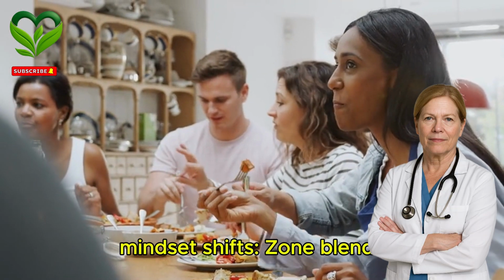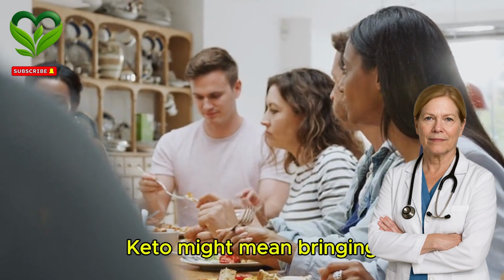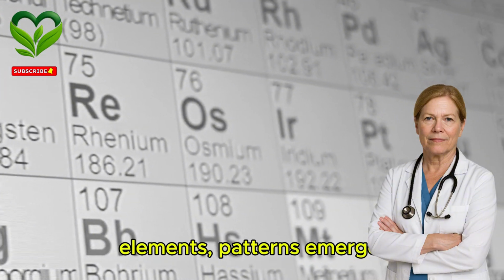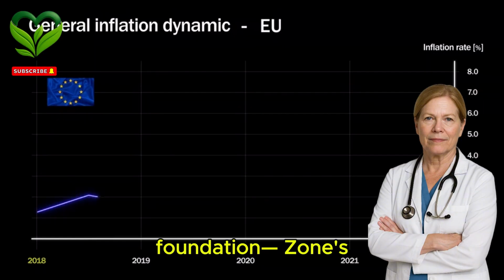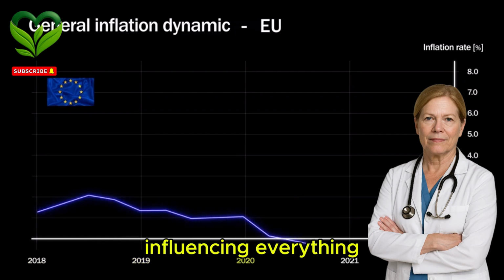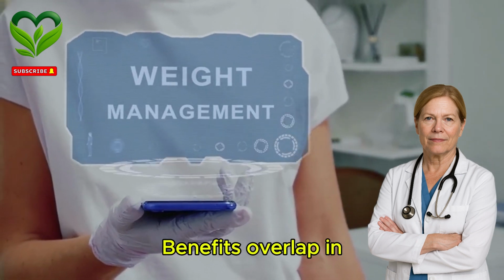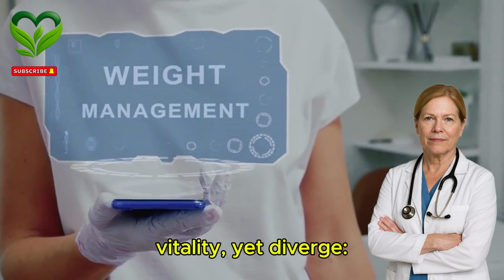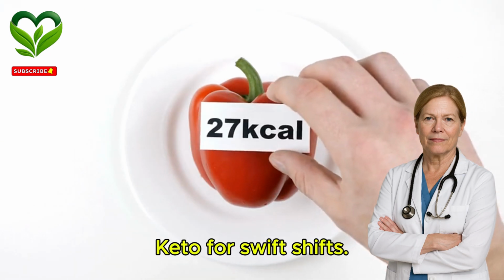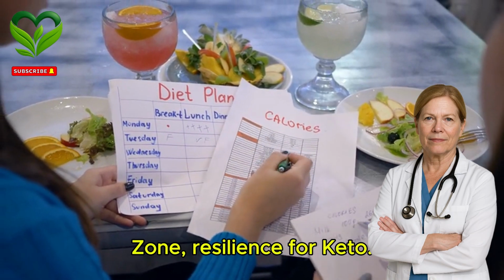Socially, both require mindset shifts. Zone blends in easier at gatherings. Keto might mean bringing your own fat bombs. As we weigh these elements, patterns emerge. Macros dictate the foundation of Zone's equilibrium versus Keto's extremes, influencing everything from energy flow to meal enjoyment. Benefits overlap in weight management and vitality, yet diverge. Zone for steady progress, Keto for swift shifts. Challenges highlight commitment: planning for Zone, resilience for Keto.